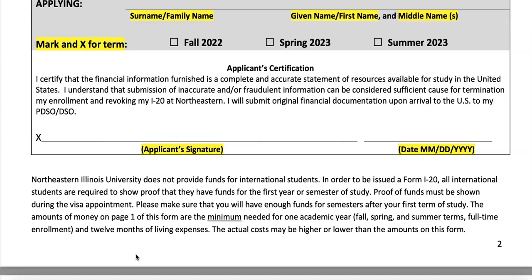So we expect that you show us you have enough money for the full year, but it is a good idea to have even more than that if you end up wanting to stay longer. The amount of money on page 1 of this form is the minimum amount needed for one academic year, including fall, spring, and summer terms, full-time enrollment, as well as 12 months of living expenses. The actual costs may be higher or lower than the amount on the form.